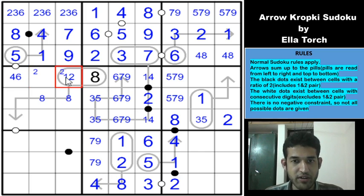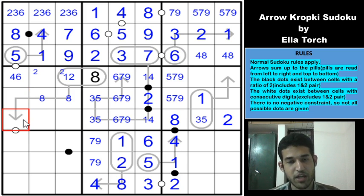So can we have a 2 here? If it is a 28, then all these digits must be 4 plus 7 plus 8 plus 9, or 5 plus 6 plus 8 plus 9. Those are the only possibilities when you have the 4 cell arrow and when you have 28 in the bulb. So both options seem likely for now.